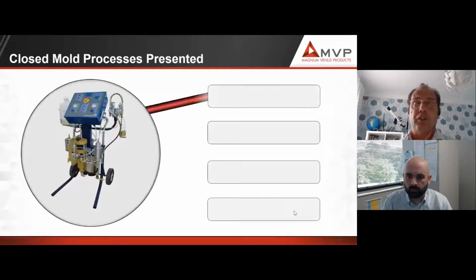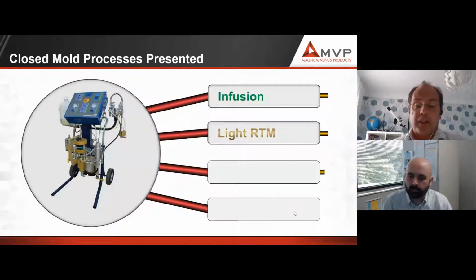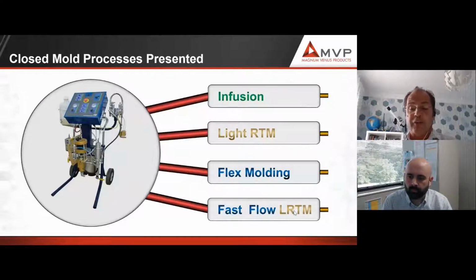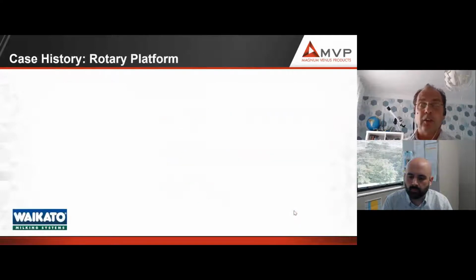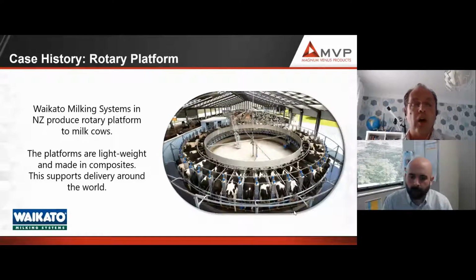To introduce the different processes, which are infusion, light RTM, flex molding, and fast flow light RTM, I have decided to do that through a case history. We are in New Zealand, with a company who produce a rotary platform to milk cows. These platforms are lightweight and made in composite. These support delivery around the world. So for that, you have different sizes and different products to produce.